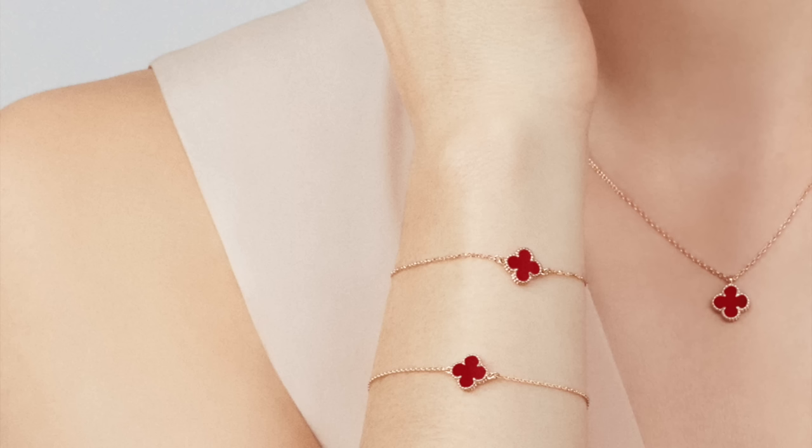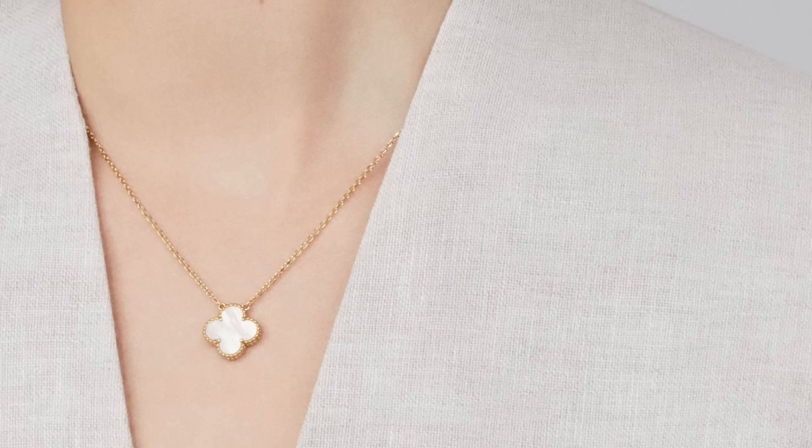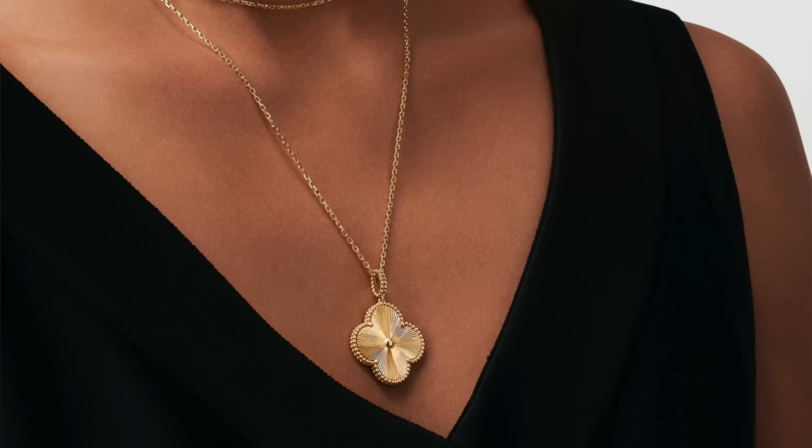So the Alhambra collection currently comes in three different sizes. It starts with the Sweet Alhambra, which is the smallest, then you move on to the Vintage Alhambra, and then the largest is going to be the Magic Alhambra line. My personal favorite is the Sweet Alhambra line.